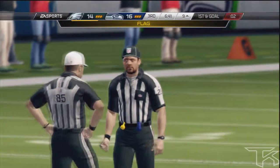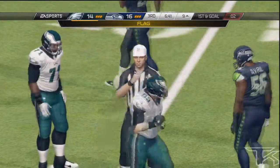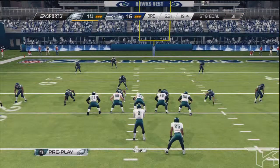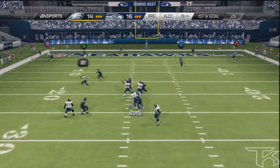But there's a flag on the play. We have to see what that is. The refs are discussing it. It's going to be holding on the offense. In the 2 seconds that play was going, Austin Safarian-Jenkins held someone. And now first and goal from the 19-yard line.